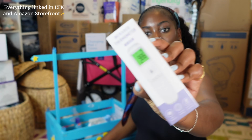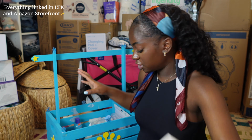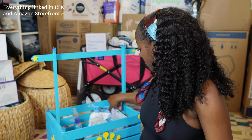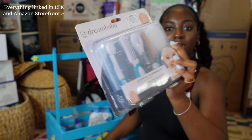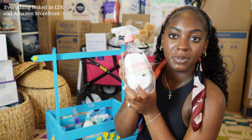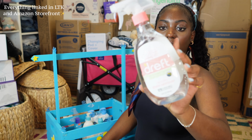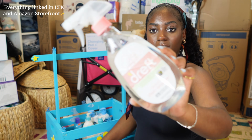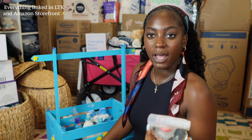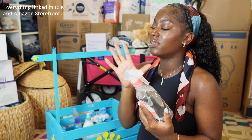And then we also have an infrared thermometer, and so this is for actually measuring body temp. Not bad. Another grooming kit, which comes in handy because y'all, I be losing stuff. And then I put this in here, but this actually belongs in the laundry room. But as far as washing his clothes and stain remover and all that good stuff, the brand that I decided to go with was Dreft. And so I have some of their scent boosters, and I also have their detergent.